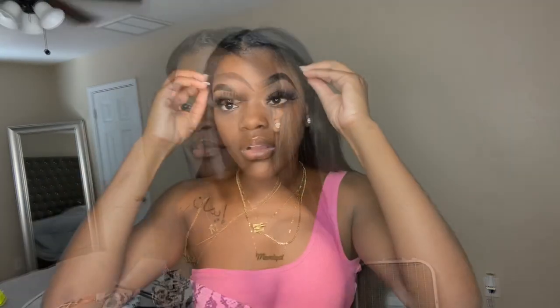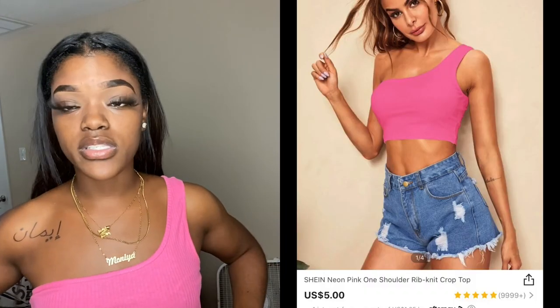All right, on to the next item. Oh wow, look at my hair. But this is the next shirt, size small. All these shirts are size small, okay?